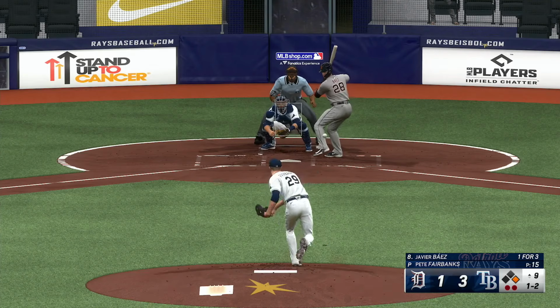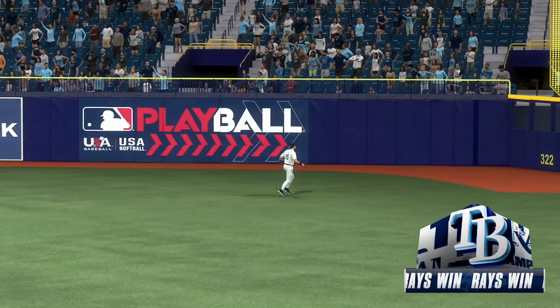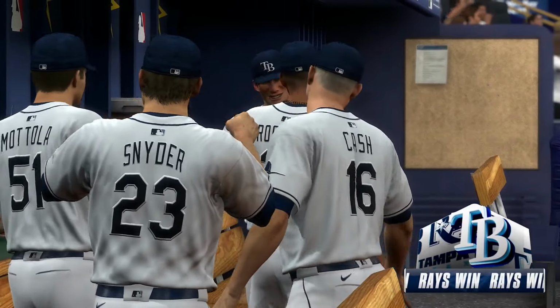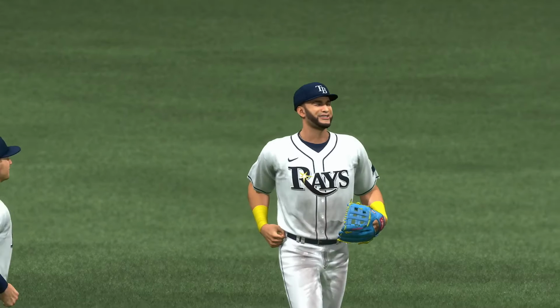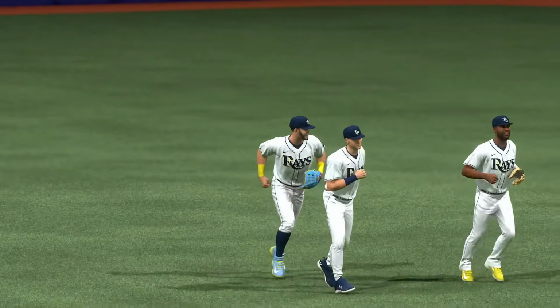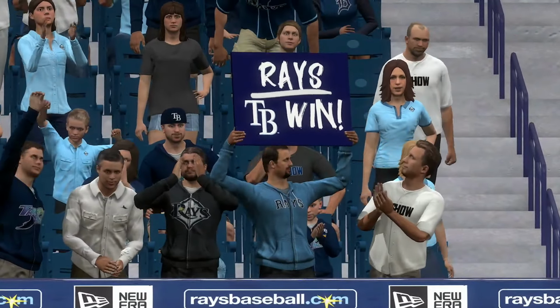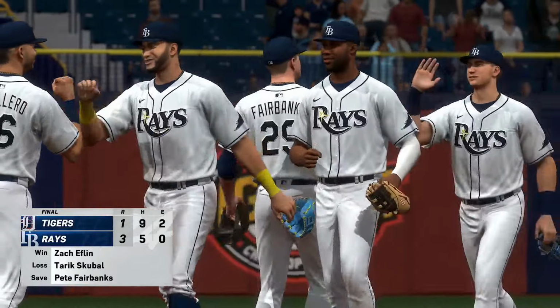Two outs. Swing and a line drive, slicing into right field. And he'll make the catch. Ball game. And the Rays claim the win here behind some great pitching and defense. Great pitcher's duel in this one. You get to a certain point where each pitcher is trying to outdo the other, go a little bit deeper into the ball game. And for these pitchers, it really came down to a few key at bats. This was a fun one to watch.